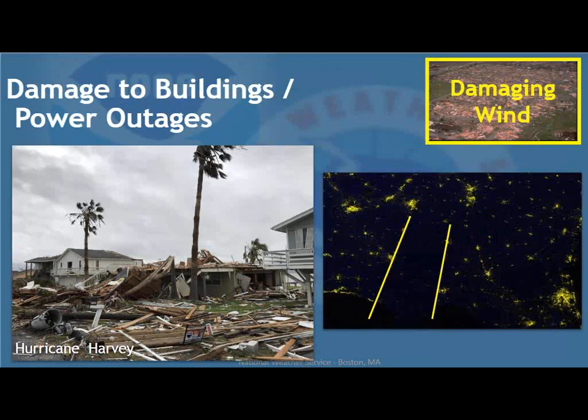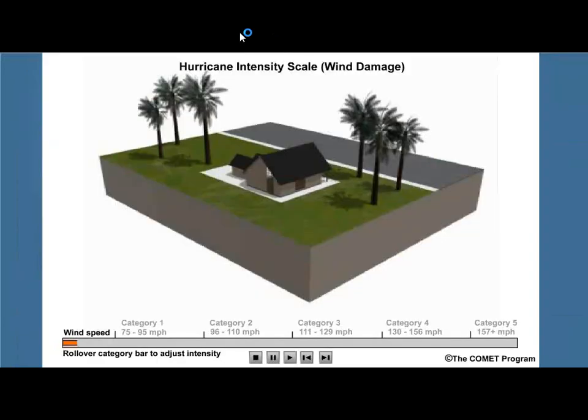So now when we talk about damaging wind, obviously we're talking about damage to buildings, structures, power outages. And you can see here on the right this image, this is a nighttime image showing areas without power. You can see in the middle where the wind damage occurred, where there's no light whatsoever.